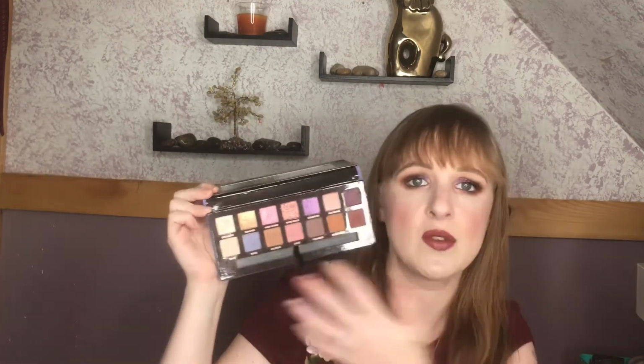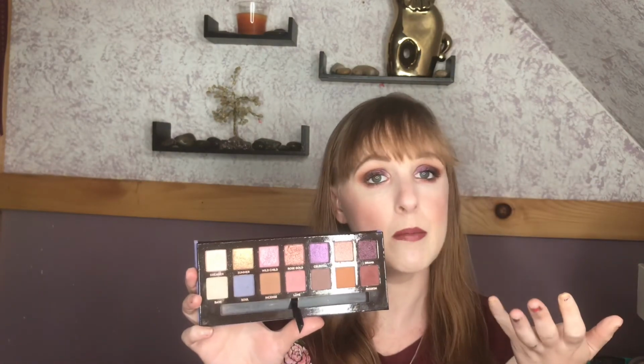I'm not somebody who can do a crazy cut crease and create all these amazing looks with shadows like these, or in general. I just put makeup on, and I am an everyday makeup wearer. I'm just your average mom doing my makeup. So for people that are super artistic and can do all these crazy looks, this might be great for you. I like it, but I'm not sold on it. You know what I mean?